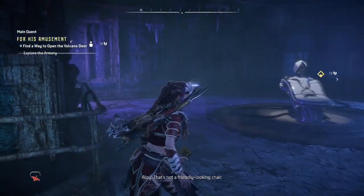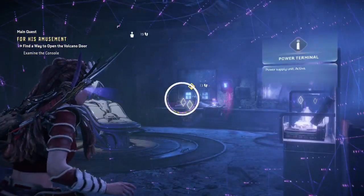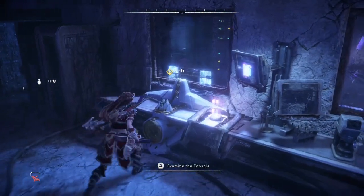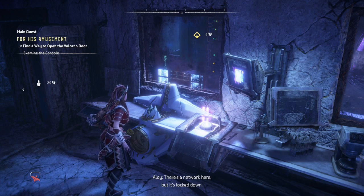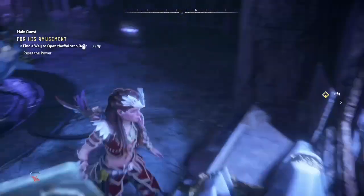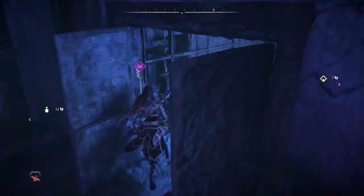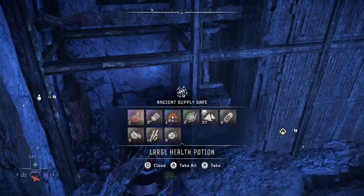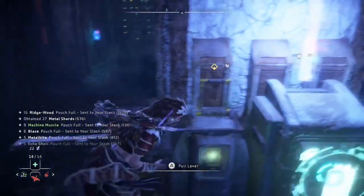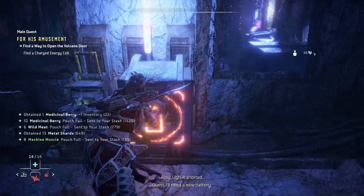It's not a friendly-looking chair. That console could be useful, though. There's a network here, but it's locked down. Maybe if I cycle the power, I can force a reset and gain access. It's shorted. Guess I'll need a new battery.